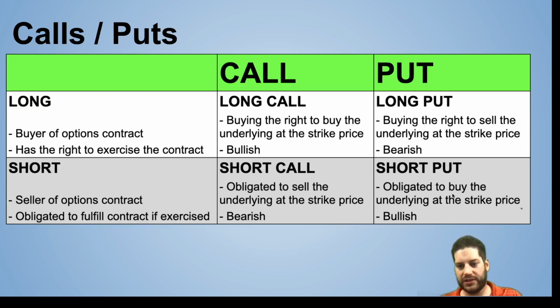Puts, the short seller, or us, or me, obviously, I'm obligated to buy the underlying at that strike price. It's a bullish position because I want the stock price to go up and not breach my strike price. On the opposite side, the long position, they want the price to go down, so it's a bearish position, and they have the right to sell the underlying at that strike price.